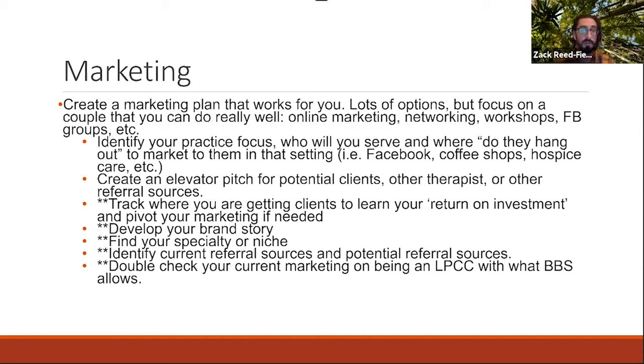Once you do that, it'll be helpful for you to create an elevator pitch, whether this is to connect with potential clients, other therapists that might be good referral sources, or even connecting with other local providers that you never know might be great sources for referrals for you.